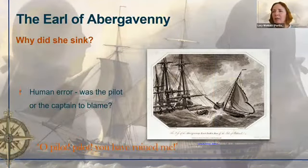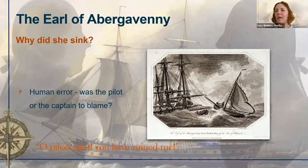Frustratingly, although there is a reference to an affidavit made by the pilot to the official East India Company inquiry, and despite the company's prolific record keeping, this crucial piece of evidence has never been found and is presumed lost.